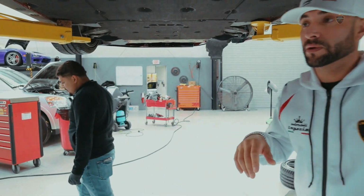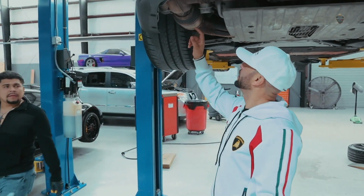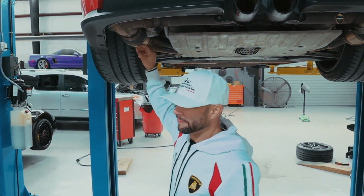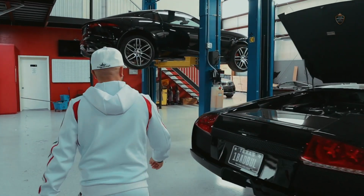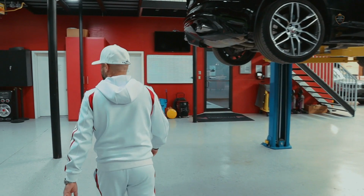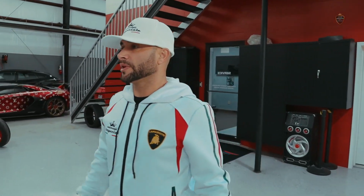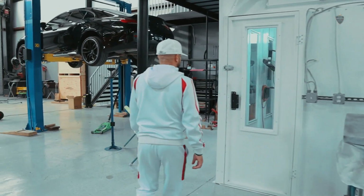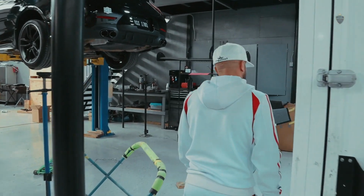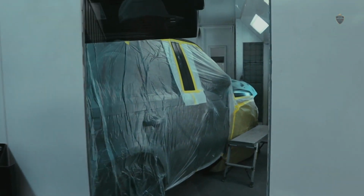Alright. I'm gonna try to convince him to actually cut out the... Make it straight. Yeah, so it sounds good. That's work. Let's go take a look at the paint area and see what everybody's doing. Not bad. They're painting.